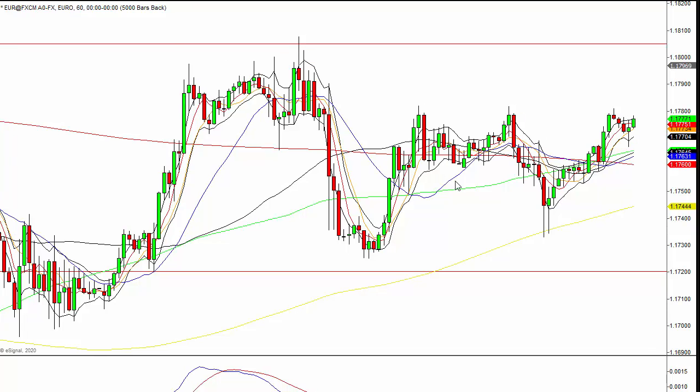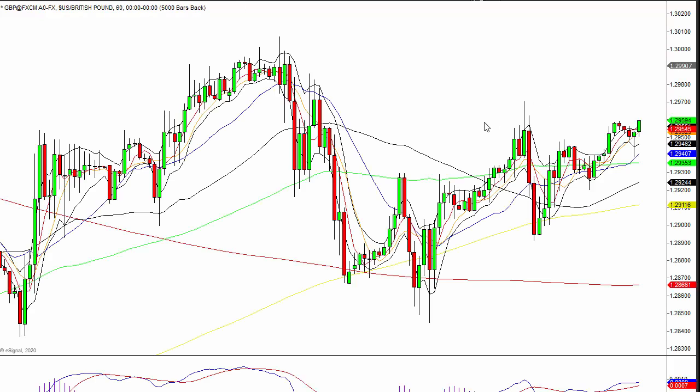Okay, it's now just 8:10. So the euro's coming up, bouncing a bit here. Let's have a look at the pound and the other markets. So we've been trading a few markets this week. We've been trading New Zealand dollar, dollar CAD, not just euro. But yeah, the pound's up as well.